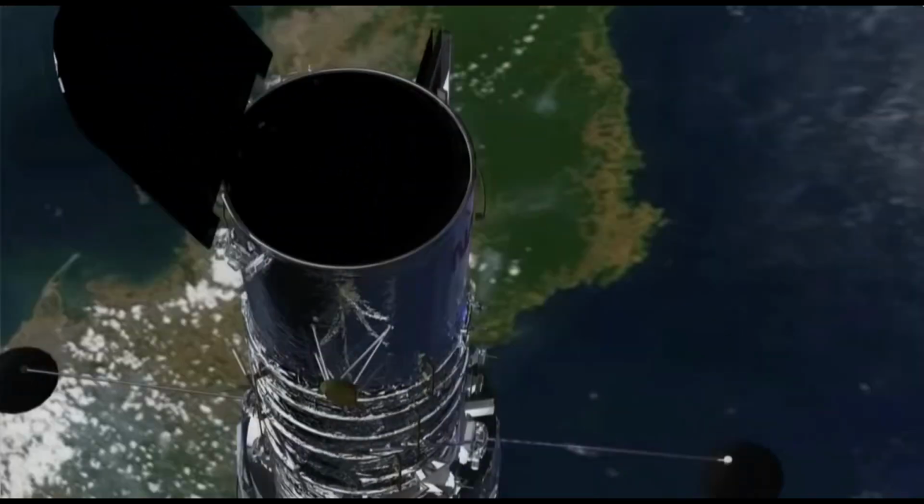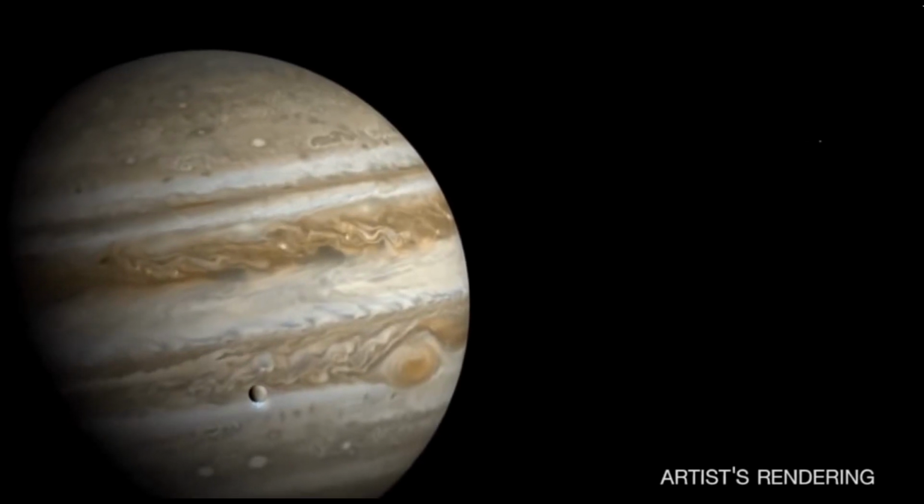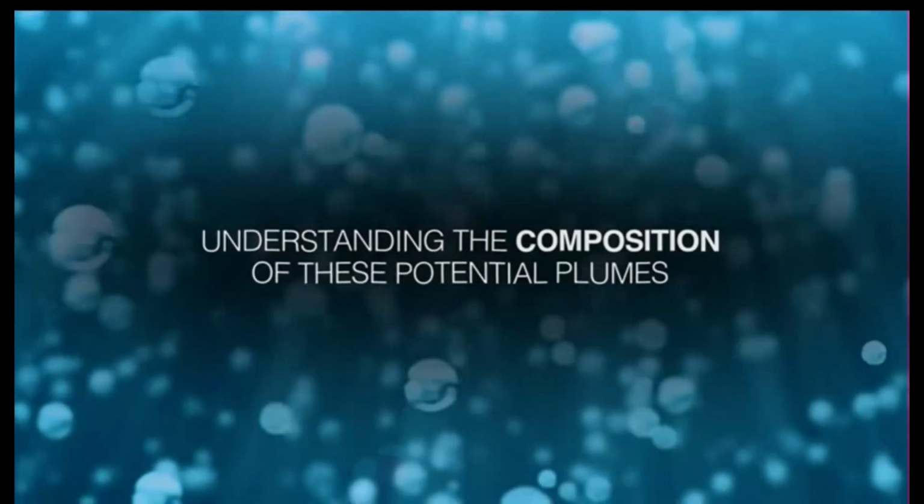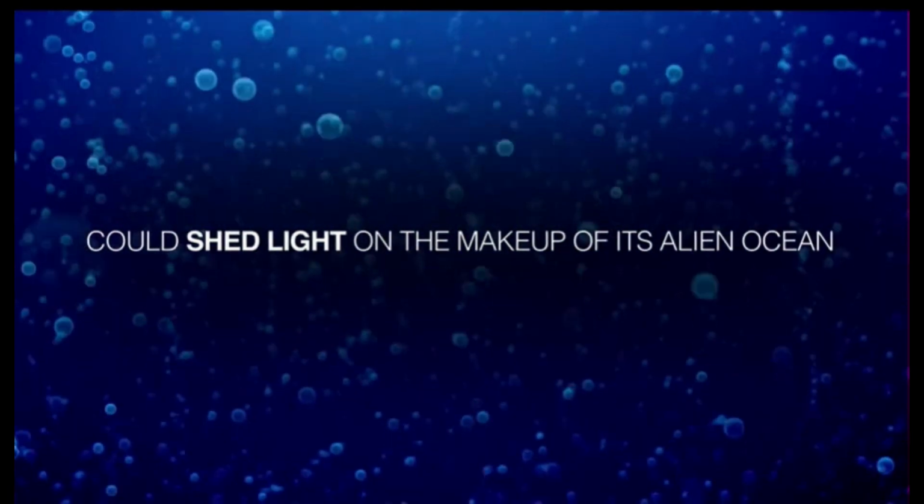Once the Europa Clipper is fully tested, the team will ship the craft to the Kennedy Space Center in preparation for launch on a SpaceX Falcon Heavy rocket. Now, we've flown by Europa a couple of times before, most famously when Voyager 2 and Galileo had a few flybys in the 70s and 80s. But a lot of that data has been re-examined in the last few years, and evidence has been found that Europa may be venting plumes of water vapor into space. The Hubble Space Telescope has also found intriguing evidence of plumes at Europa. Understanding the composition of these potential plumes could shed light on the makeup of Europa's alien ocean.